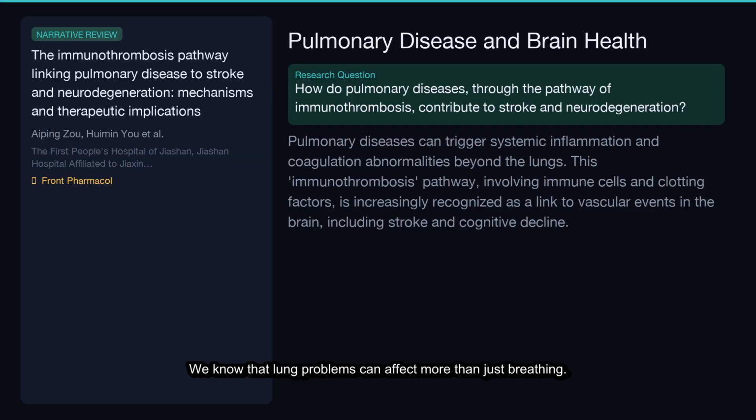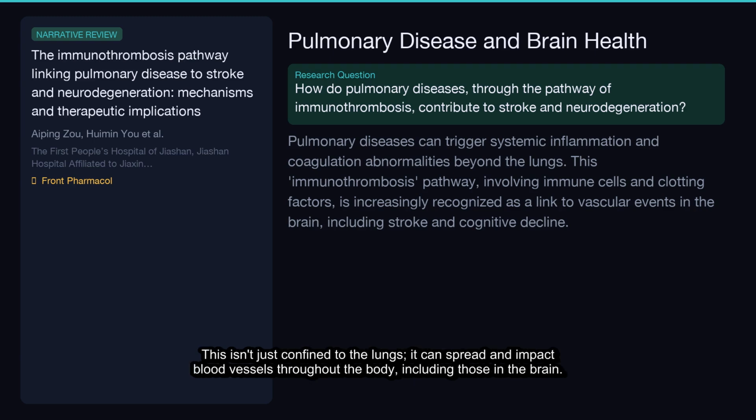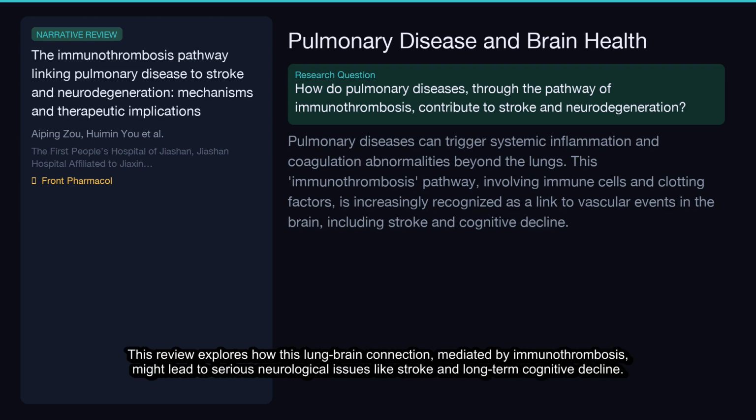We know that lung problems can affect more than just breathing. Increasingly, research shows that conditions like infections, COPD, and even air pollution can trigger a cascade of inflammation and clotting in the body, a process called immunothrombosis. This isn't just confined to the lungs. It can spread and impact blood vessels throughout the body, including those in the brain. This review explores how this lung-brain connection, mediated by immunothrombosis, might lead to serious neurological issues like stroke and long-term cognitive decline.